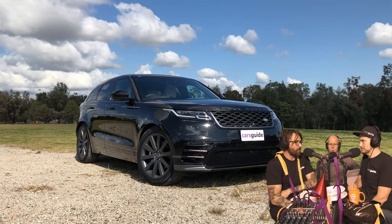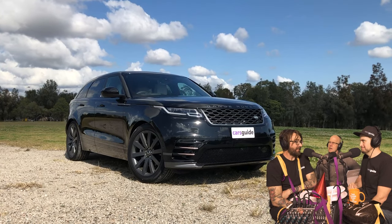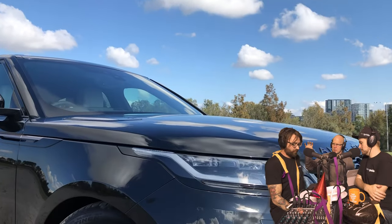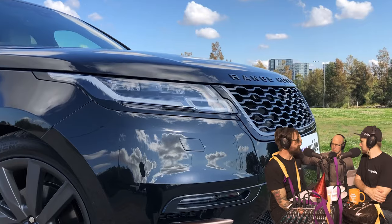$126,554 is its list price. It's a lot of money. It's a lot of car. So does P mean it's the biggest diesel engine, the most powerful diesel engine? It's a 3-litre V6 turbo diesel. So it's the top spec on the diesel side of things. Yeah, would that be right?